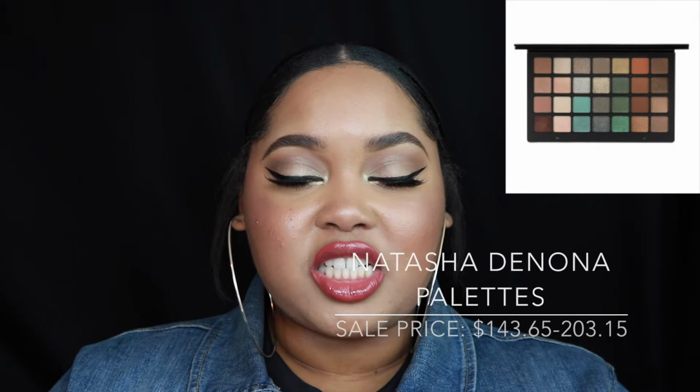The Natasha Denona palettes. I love my Natasha Denona palettes. They have some of the best pigmentation, and really unique colors. The Natasha Denona eyeshadow palettes are the most expensive makeup items that I have in my collection. When I bought them, I was like, oof. I just had to slide the card and close my eyes. But if you can get them on sale, I think that really helps. You bite the bullet and go ahead and invest in it because these eyeshadow palettes are absolutely stunning.